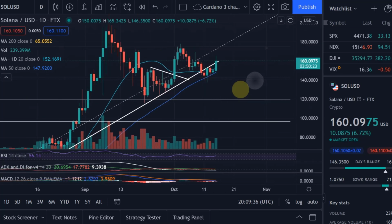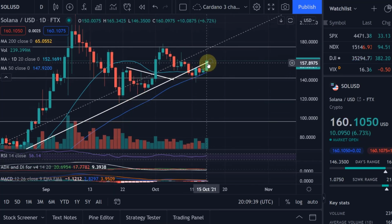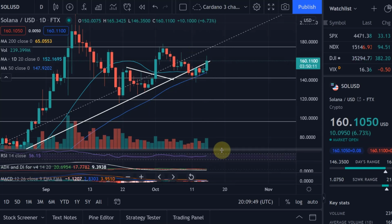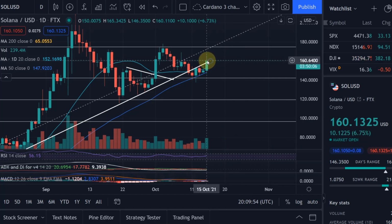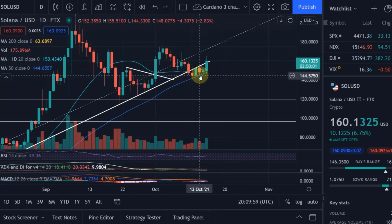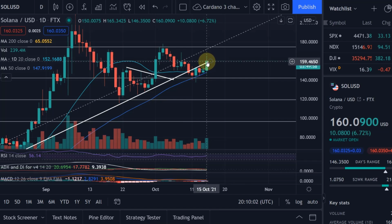Now, luckily, we seem to be pushing above this ascending trend line again. The trend line is currently sitting at around $158, so it looks like we've pumped above it, and we are now finding support. That's good, and a potential buy signal as well, because we've come all the way down, found support, come back up, and now we're above a critical trend line again. If we can hold that, that's certainly good, because it confirms that we're going to continue our way up.